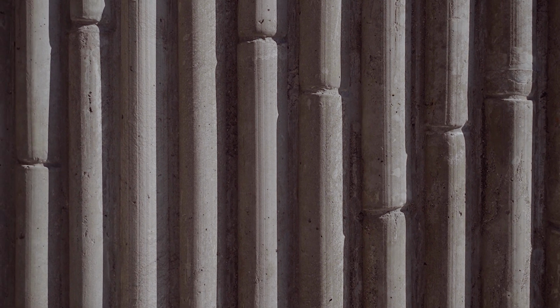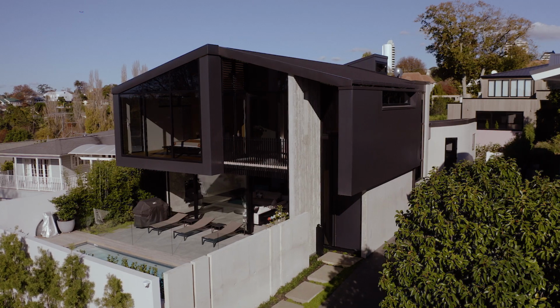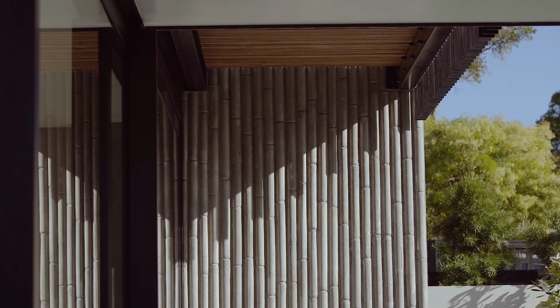The pour itself went really well. As it came off, it just revealed this beautiful wall below. The way the light falls across the bamboo surface, it almost looks like the bamboo is moving in the wind, so it's a beautiful effect.